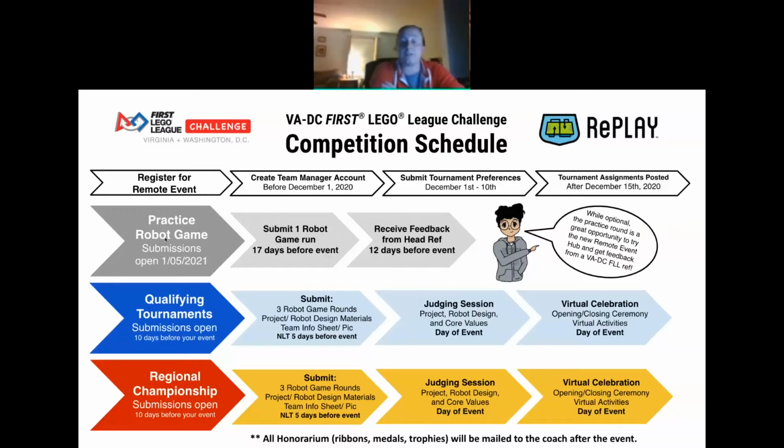So prior to competition, you will have the opportunity to submit a robot practice match. Right now, we are looking at submitting those 17 days before your event. I know that seems like a really long time before your event, but the reason we want it that early is, first of all, our head referees have other jobs and families and everything like that. So it gives them a couple days to go through the rounds and get comments put together so that they can get those comments back to you guys.